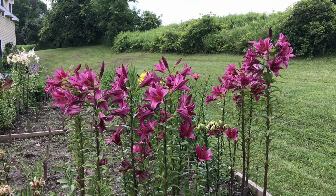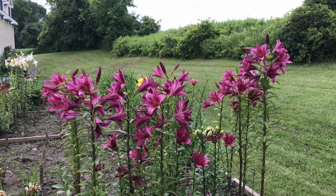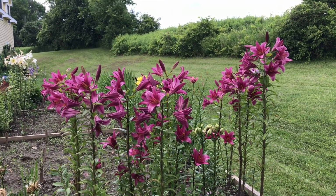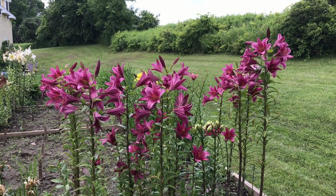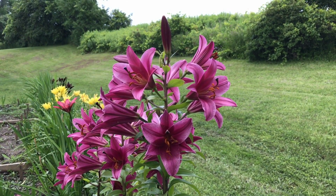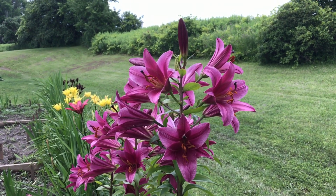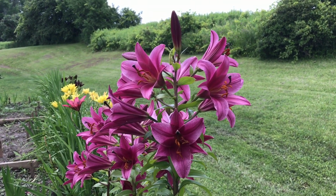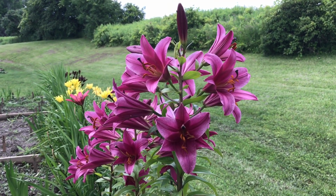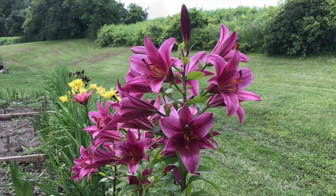This is the Oriental Trumpet Lily, Purple Prince. It usually gets between 36 and 48 inches tall. This is a close-up of the Oriental Trumpet Lily, Purple Prince. And as you can see, yes, it's very purple. So for those who love magenta or purple, this is the lily for you.